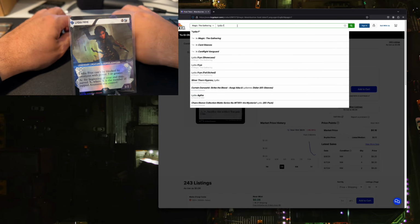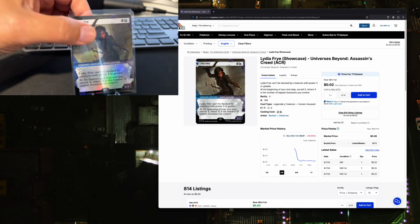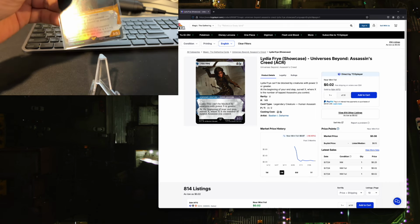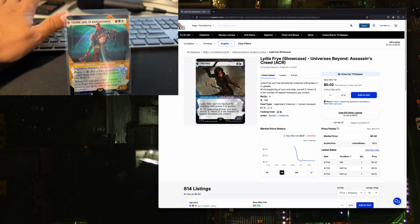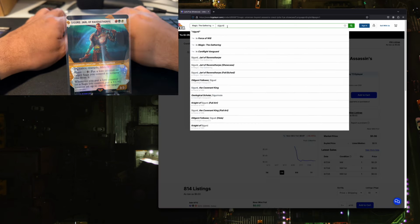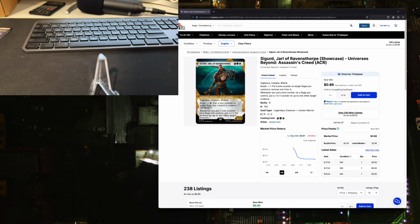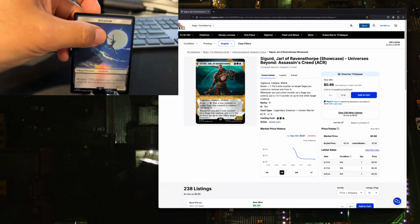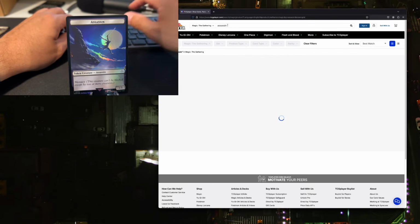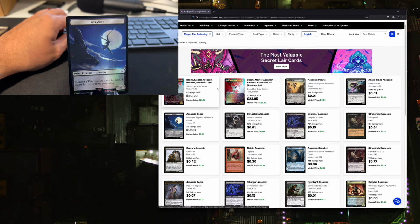Alright, Lydia Fry. 1 cent right there, bam. Okay. Throw that one in the garbage. I'm a little worried here because that and this one are the only ones that seem kind of special. So, alright, Sigurd. I'm just going to do Sigurd and see what comes up. Oh, there we go, 39 cents. So yeah, another downer there. Hopefully there's something special in here. Alright, I'm just going to look for this. There it is, 3 cents.